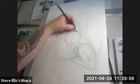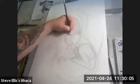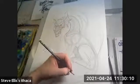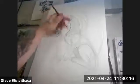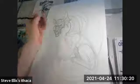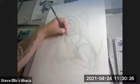So right here where the two shoulders meet, we're going to draw a triangle going down like this. On a human being, that would be the clavicle. That's the bone that goes between your two shoulders. But on this guy, it's just going to be an indication of how we're going to do the scales on his chest. And it also acts as a clavicle. It centers the torso for us, so we know where the middle of the torso is.